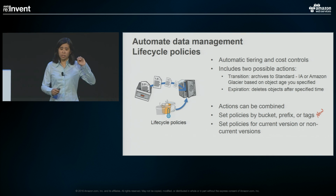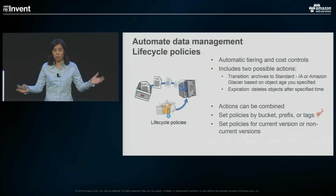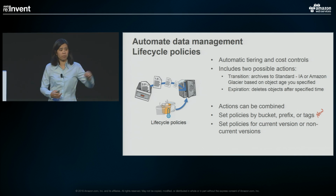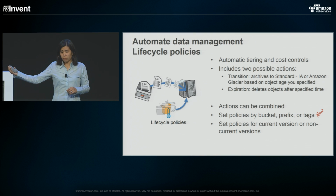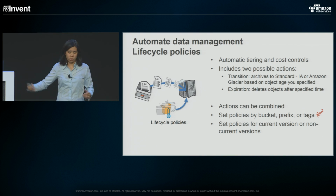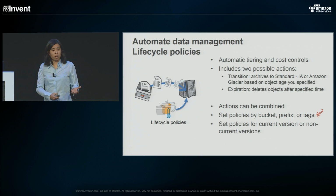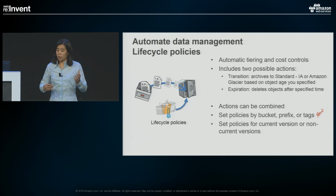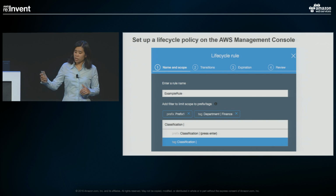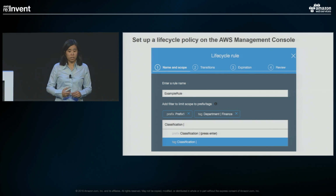You can choose one or more of these actions, or you can also combine all of these actions. So you can transition to standard infrequent access in 90 days, and then later on transition to Glacier, and then at the end, expire. Or you can just choose expire if that's what you need. You can set policy at a very granular level. You can do it at the bucket level, prefix, or object tags, the same way that you can get your S3 analytics with. You can also set up different policy for current or non-current version if you have version-enabled buckets.